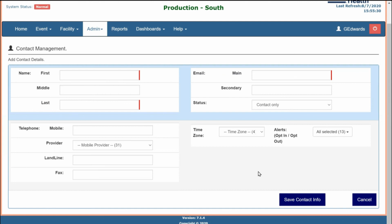And is this something that each facility can do, or is it something that comes from the state? This is the type of thing that an individual facility administrator could do. When he or she sets up their site, they're able to decide what user accounts they want to create as well as what contact accounts they want to create.